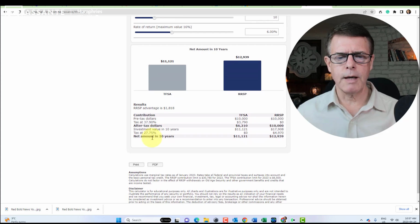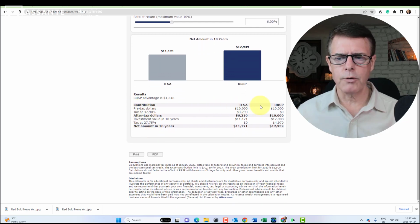So you can see here in the calculator, it shows you the pre-tax dollars going in. Okay, so you can see on this schedule here, it has a contribution of $10,000. With your TFSA, if you've got pre-tax dollars of $10,000, then you're going to have tax of 37.9% on that income.